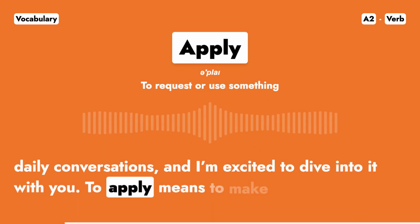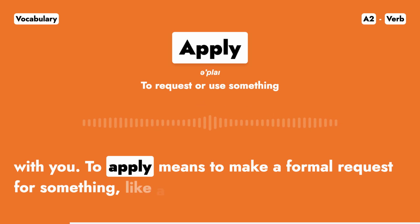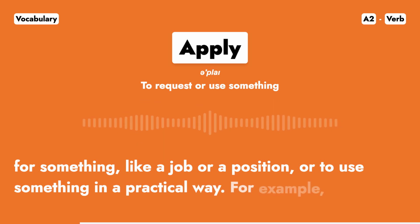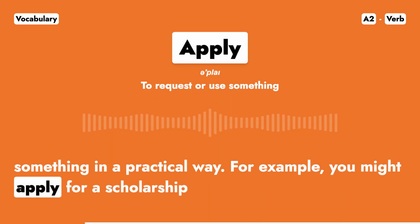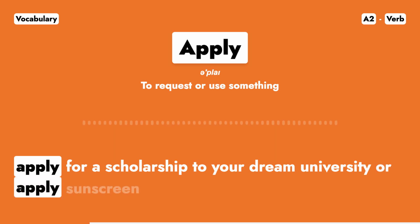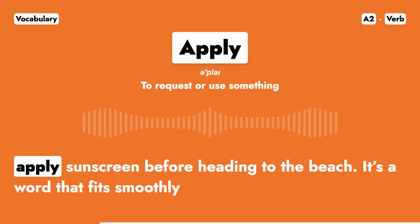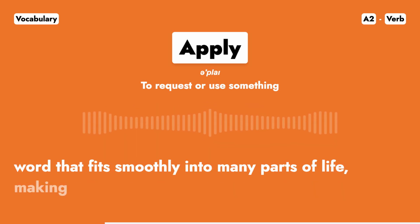To apply means to make a formal request for something, like a job or a position, or to use something in a practical way. For example, you might apply for a scholarship to your dream university or apply sunscreen before heading to the beach. It's a word that fits smoothly into many parts of life, making it an important one to know.